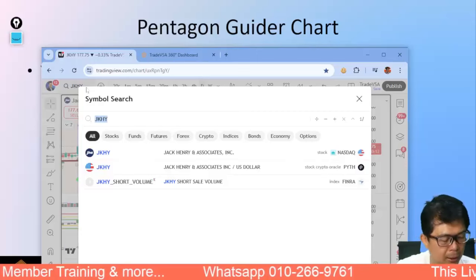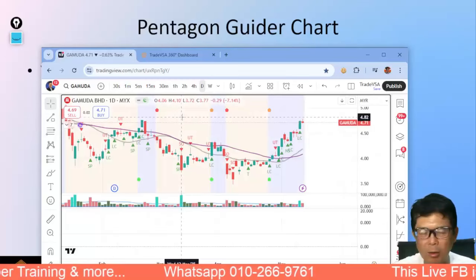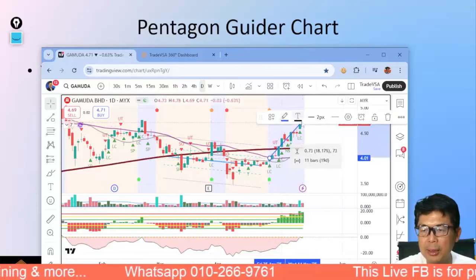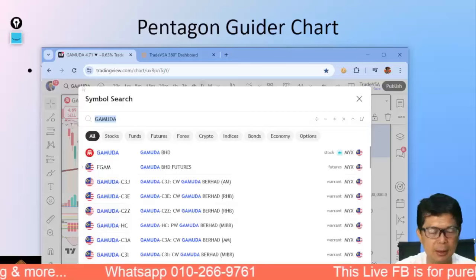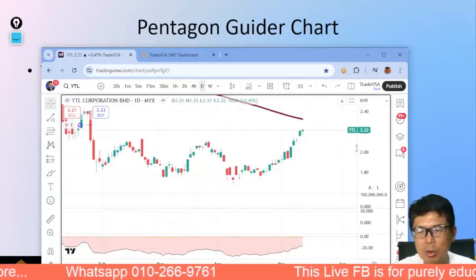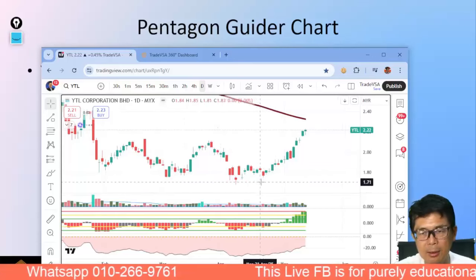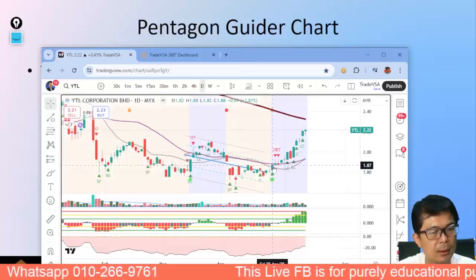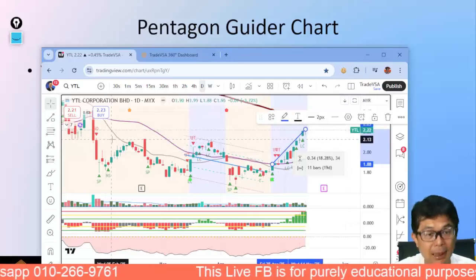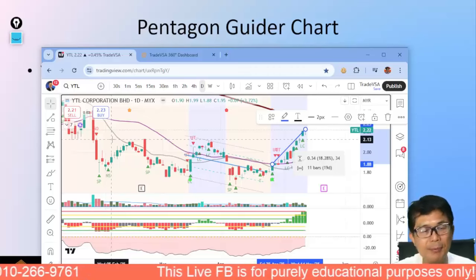The usual suspect, maybe looking at Gamuda. Very nice, turning green pentagon from here, green pentagon up to here, which is 18% return. All right, 18% return. YTL Power, I think many of you like this kind of stocks, right? Which is also a nice bottom support here. Let's take a look, and you can see from the green pentagon to here, which is another 18% return. How often will you get 18% return? That's pretty good.